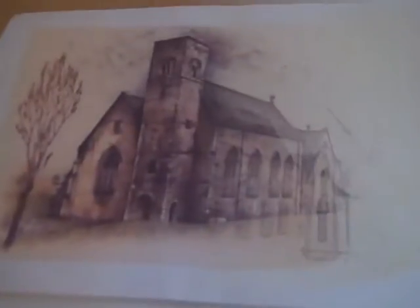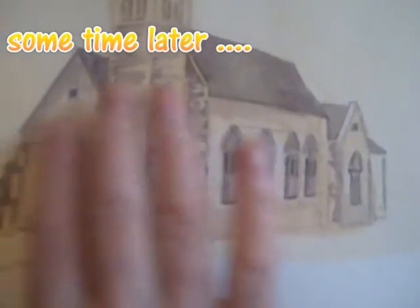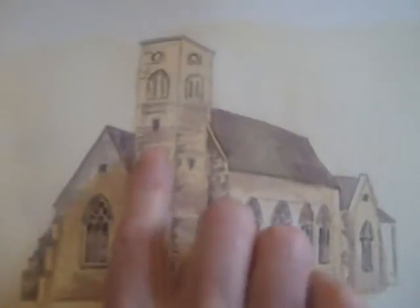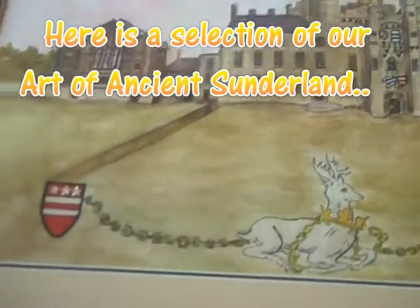A bit like that, isn't it? It's looking nice. It's not finished yet. Still got all the brickwork to do, and the roof, and a tree to go in there.